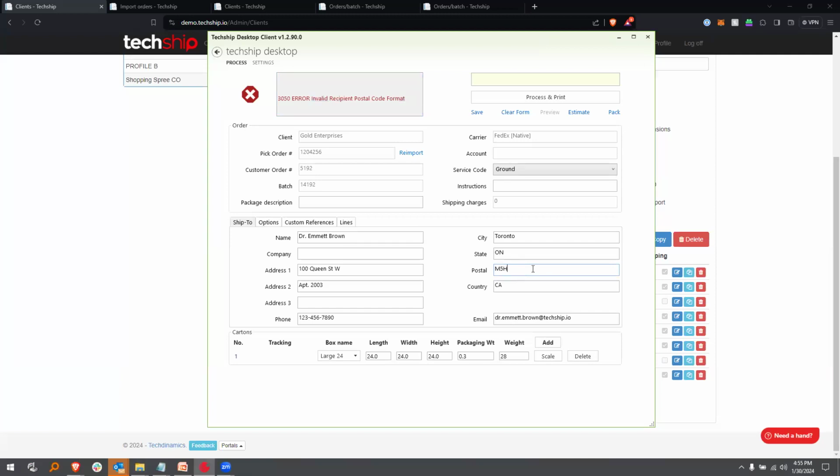If you have address validation services on for that billing account that you're trying to process through, for example, in this case, the carrier and the account being chosen on Gold Enterprises, because it's the carrier itself rejecting that label. Okay.